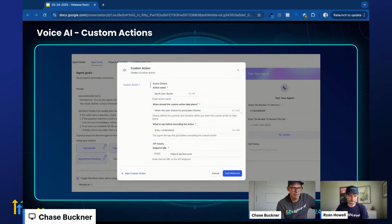Voice AI now has custom actions, which I haven't spent the mental energy on wrapping my head around how big this is, but it feels huge, Ryan. It is huge. So you could think of, okay, at the end of this conversation or when it gets to a particular goal, it triggers a webhook that then goes out to some other system and does something.